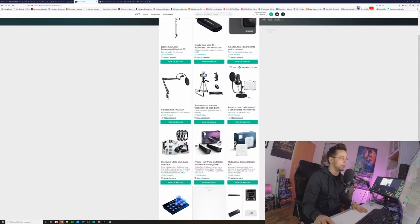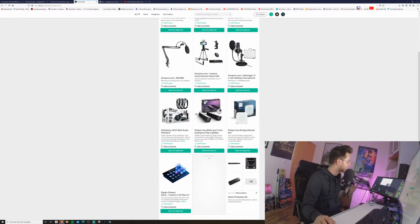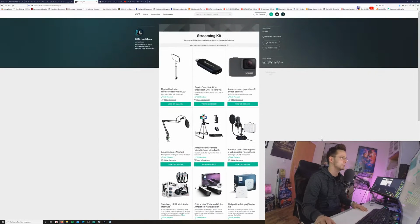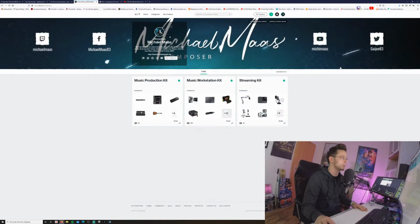Behringer C1. That's my second microphone I got in the back. You can see the nice lighting in the background. That rose color is coming from the Philips Hue lights here. And I got the Elgato Stream Deck here, right now the small one, but I would recommend the bigger one maybe, because you have many more possibilities and options.